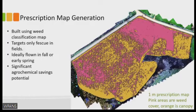So in terms of prescription mapping itself, this is something we've been working on for a little while, and you may have heard about it in our other meetings. We've generated dozens of maps, and we've successfully tested them in the John Deere self-propelled sprayers. We generate them by rasterizing the classification and then converting them back to a format that a sprayer can read.